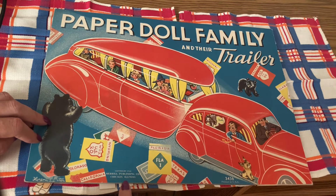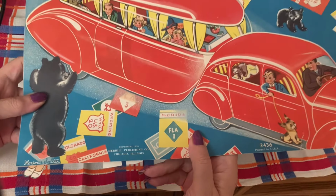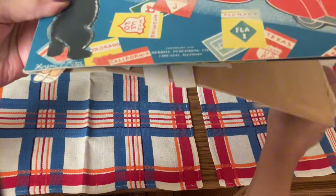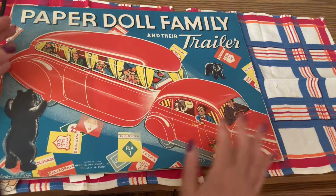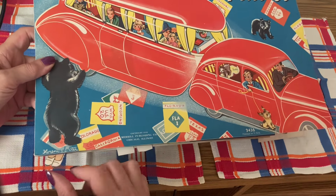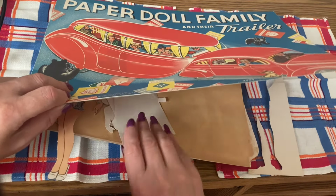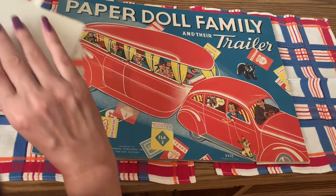And this is copyright 1938 by the Merrill Publishing Company out of Chicago, Illinois. And these wonderful illustrations are done by the lady that signed in the corner here, Florence Salter. Let's get out our cast members here. I've got some of them stuck in. They have clothing too.